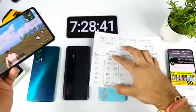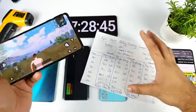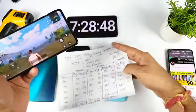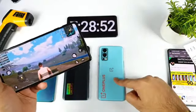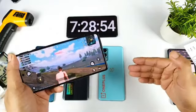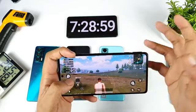So 6 hours 18 minutes from the Moto B20, 6 hours 58 minutes from the Realme X Max, 7 hours from the Oneplus Note 2, and the Poco F3 GT maybe close to 7 hours and 29 or 28 minutes. But one thing is that after the recent update in the Oneplus Note 2, slightly I did see it not draining much battery. Yes, I did see that kind of change.